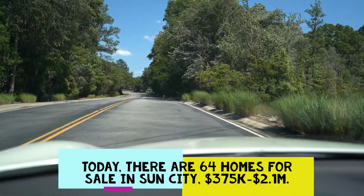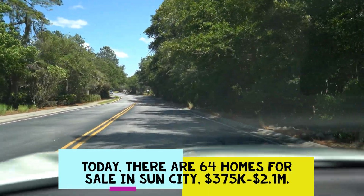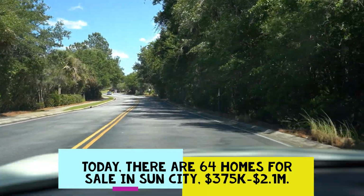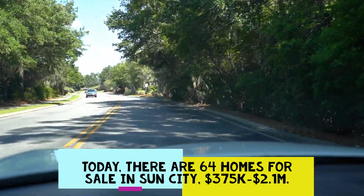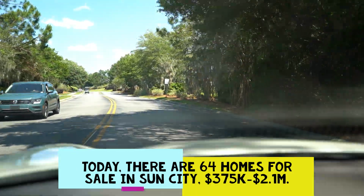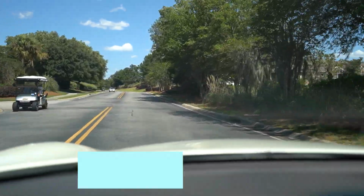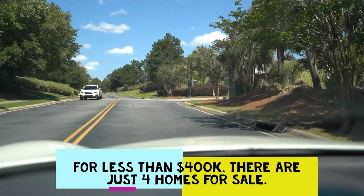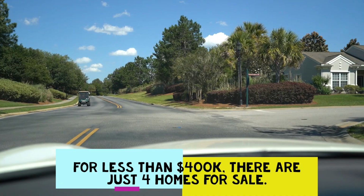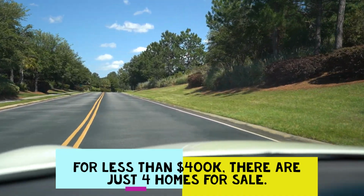Well, let's just do a quick recap of the market then. Here in Sun City today, there's a total of 64 homes for sale, and they range from $375,000 up to $2,100,000. Now, for under $400,000, there's just 4 homes for sale. $375 to $399, just 4 homes for sale.